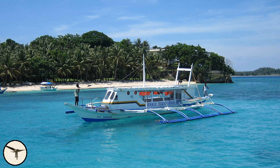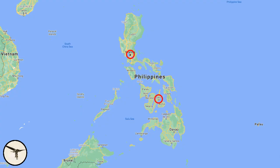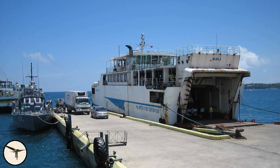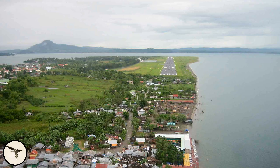The Philippines consists of more than 7,000 islands, which makes long-distance travel a challenge. For example, the distance between Manila and Cebu, the second largest city, is 570 kilometers in a straight line. If you travel by land and sea, it will take you 2 days. But by air, it's just 1 hour and a few minutes away. No wonder why there are many airports in the Philippines.